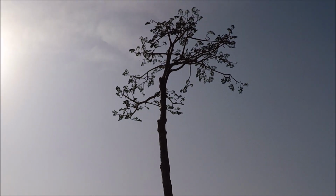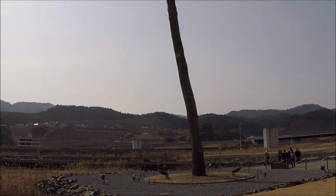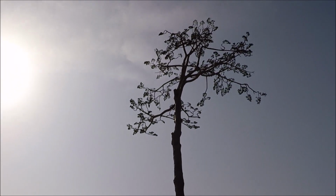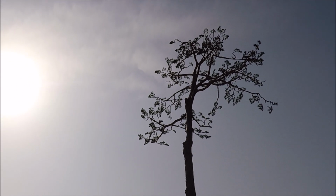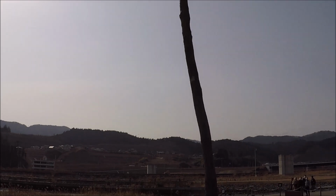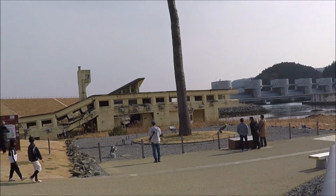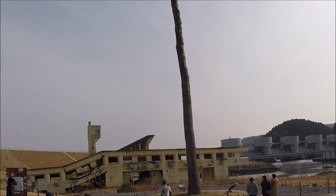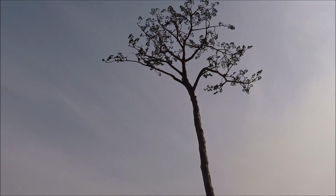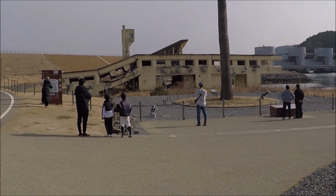So it's kind of like an artificial pine now. It has a steel structure, at a cost of over $1 million to preserve that pine, because it was the only one that survived from the 60,000 pines. It's called the Miracle Pine. And the youth hostel in the background.